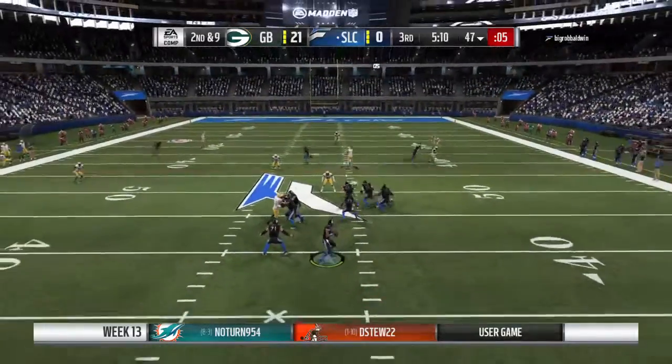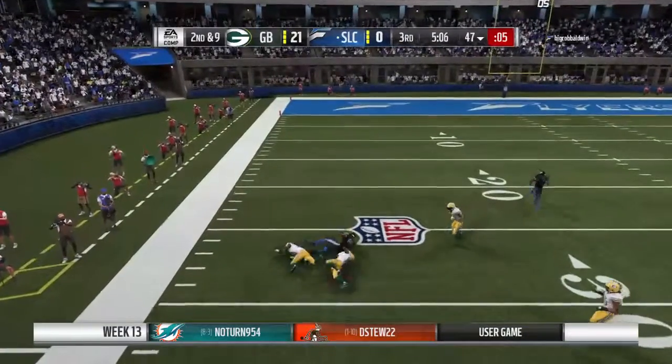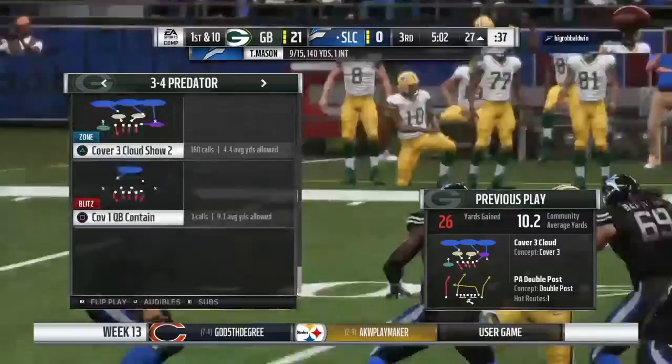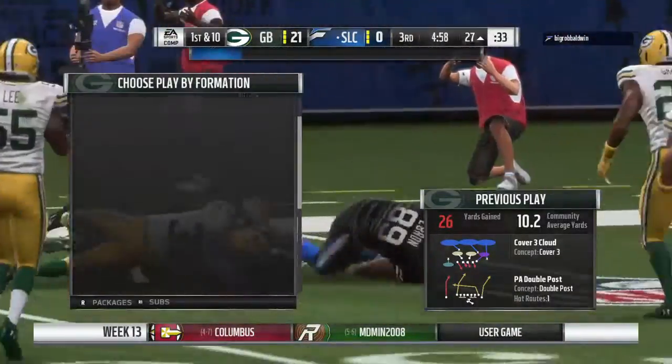Play action. Mason. Ebron caught left side. And he'll go down, but not before getting this inside the 30. A good pickup there, 26 yards.